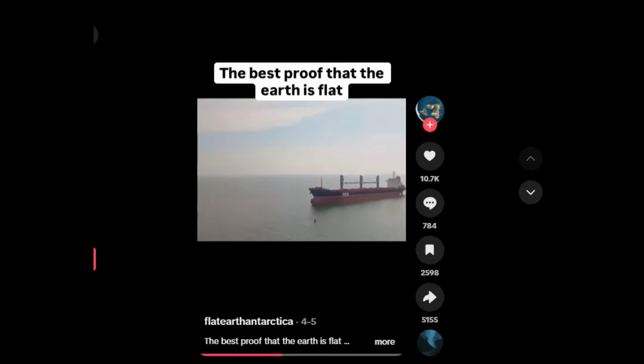But that is not what happens. The ships sail flat. The water sits flat. Water finds its level. It's probably one of the most misunderstood ideas in this entire debate.